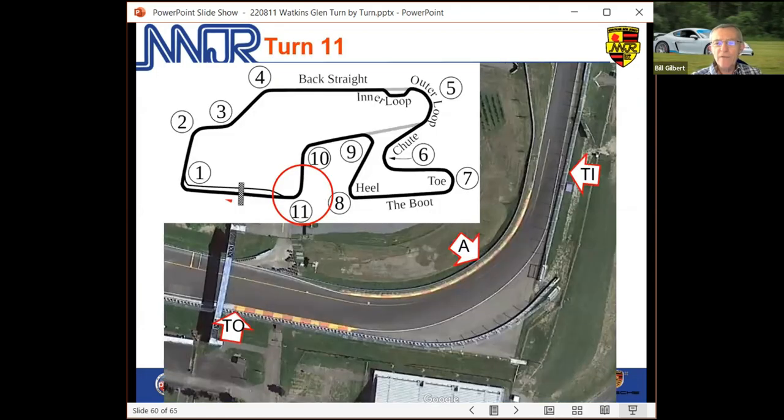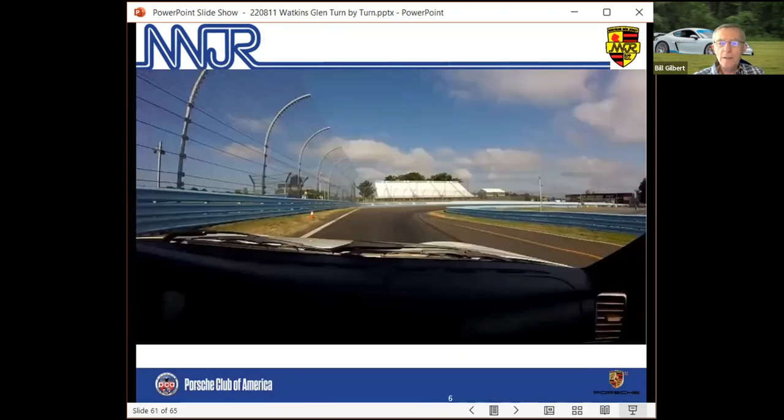Turn 11 is another fast corner. Again, we want to brake here gently so that we don't upset the car. Not as heavily banked as the previous turn, but still banked and still quick. So we want to do the same kind of thing: a gentle brake, don't upset the car, back on maintenance throttle right after or shortly after we turn in for the corner. If you have a really powerful car, you might be able to trail brake a little bit further in, but nonetheless, it's a corner where we want the car to be balanced so that we can get on the gas as soon as possible, because this does lead onto the front straight.